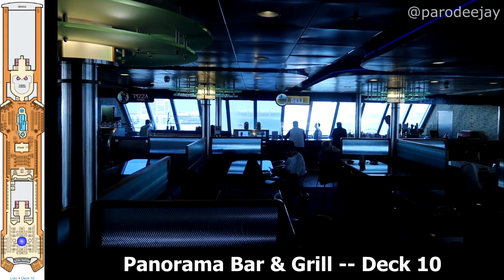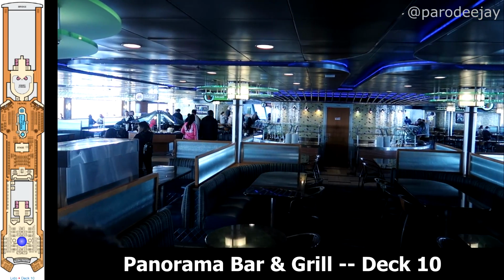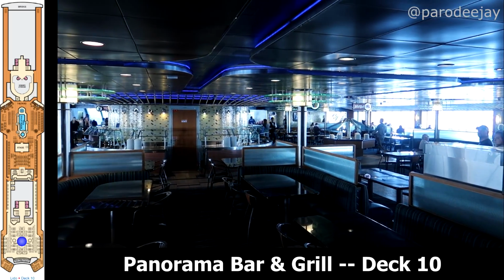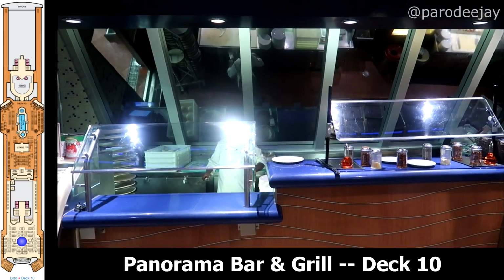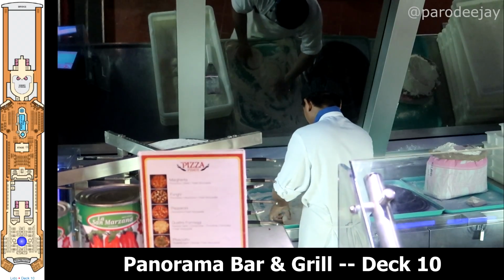Jumping up to Deck 10 now, which is the Lido Deck. Panorama Bar and Grill is just kind of a fancy word for Lido Deck, I guess. But that was a quick view facing backwards, and this is a view facing forwards. At the very back of the ship, we do have the Pizza Pirate with handmade pizzas to order 24 hours a day. Look at him go there.